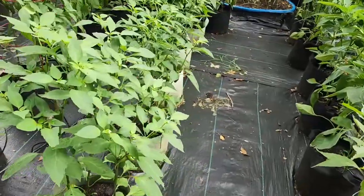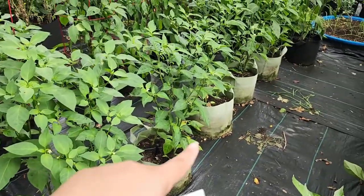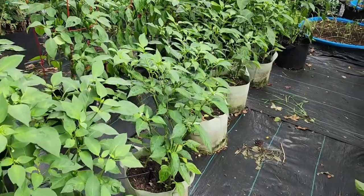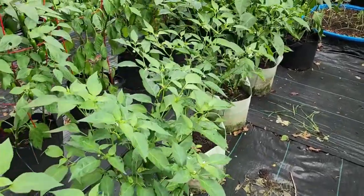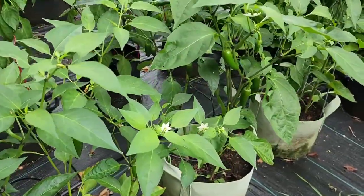All right, so we're making our way this way. Like I said, this one here is a pumpkin spice. The rest of these 4 bags, those are all Tam jalapenos, so the Texas A&M jalapenos, which ripen to a red color. And we do have lots of blossoms. We do have a lot of fruit set.